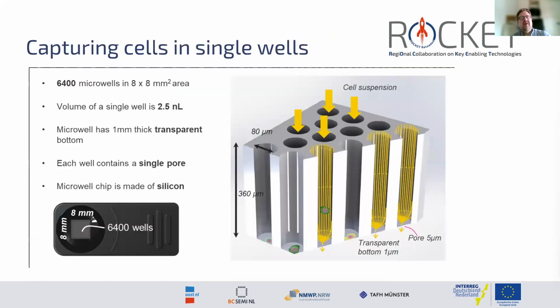So here you see the principle of the chip, which is made from silicon. It has 6,500 microwells. The volume of each and every well is very small, 2.5 nanoliter. The bottom is transparent, so that's good for microscopy. And as I said before, each well contains a single pore for liquid transfer. So the size is optimized for leukocytes. Next slide, please.